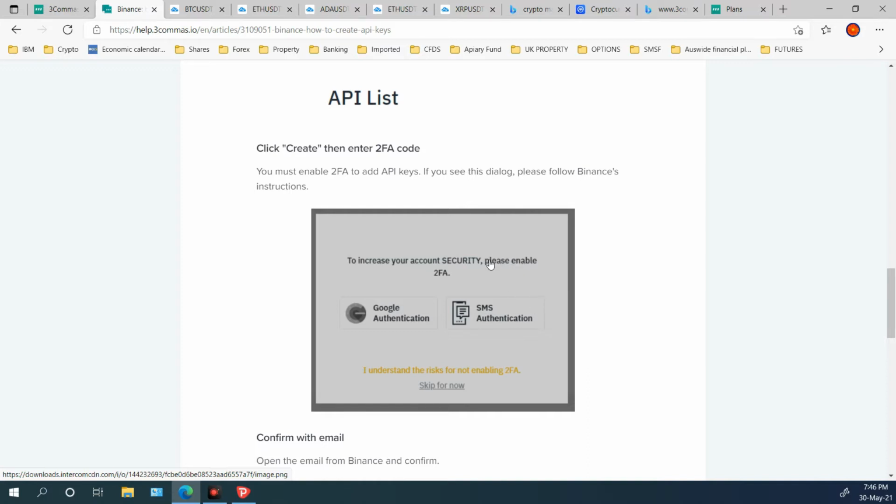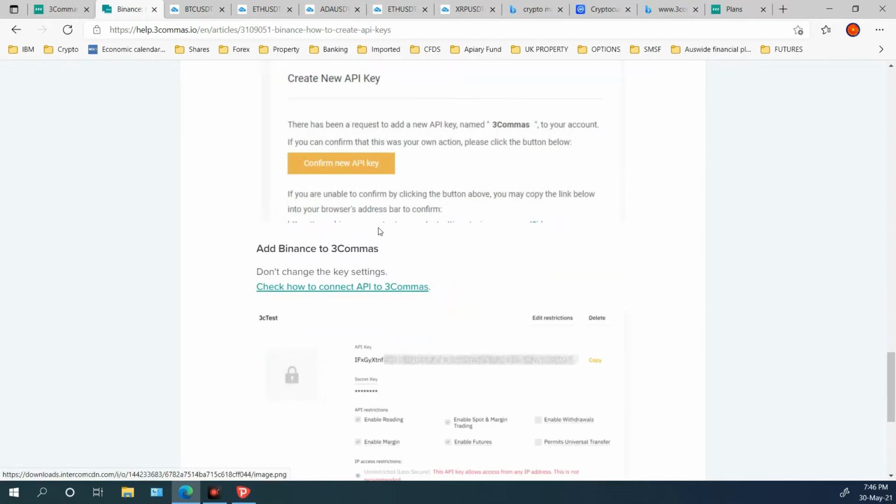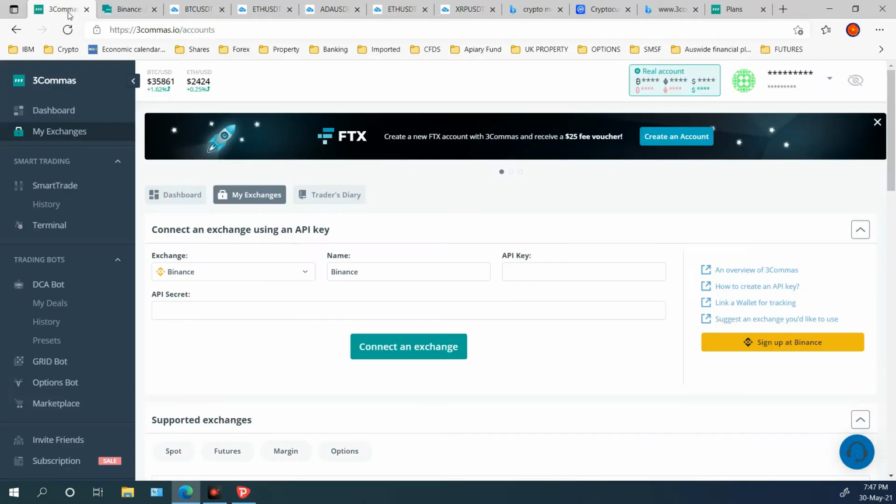So when it says please enable 2FA, what that means is 2-factor authentication, which is where you punch in your code. So you create your new API key. That generates effectively a very long piece of string of text. They make it really easy for you on Binance. You just copy that and you basically plug it in here and then connect to the exchange, and that's it. That's as simple as it is.